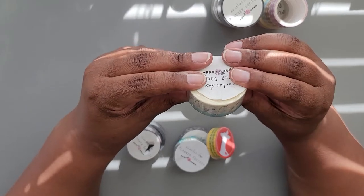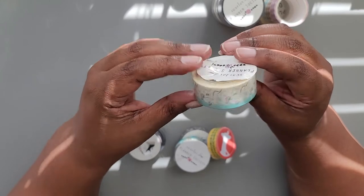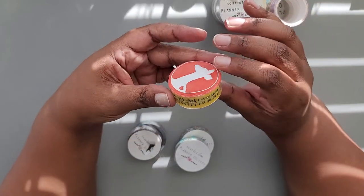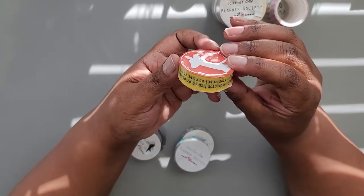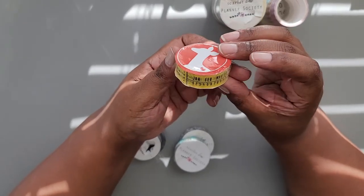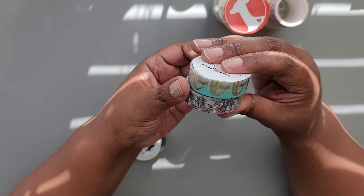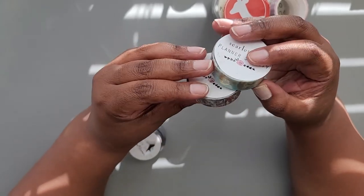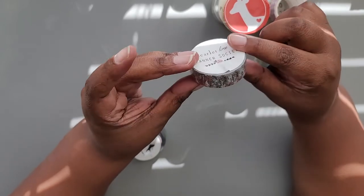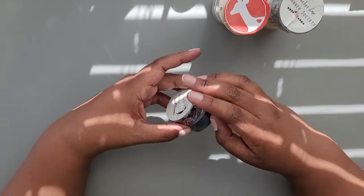We have, is that a unicorn? I don't know. Is that a unicorn? I think it is. We have some dates here. You can also just use them in crafting like you would use masking tape. If you want to mask out an area, you can use them for that. So like if you're stamping or painting, you can use them in that way too. I think that's a mermaid there. So they have a lot of uses.